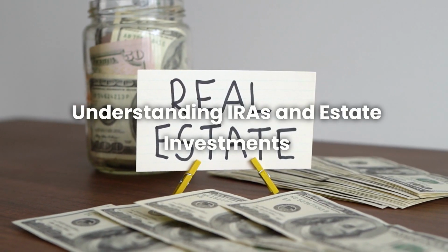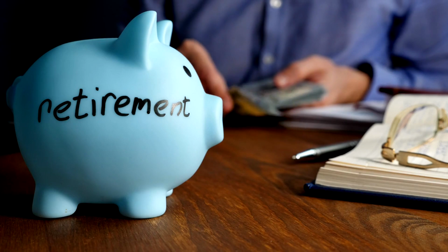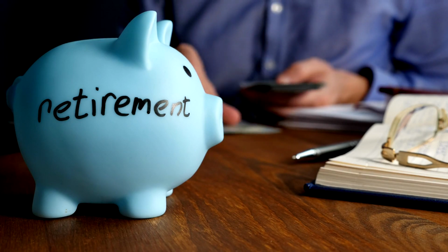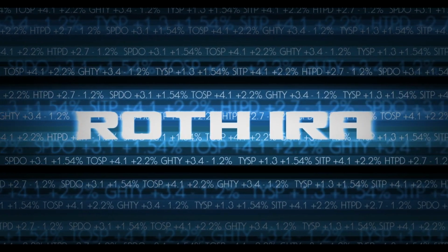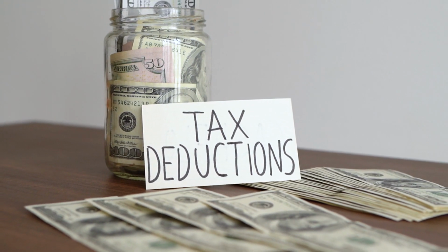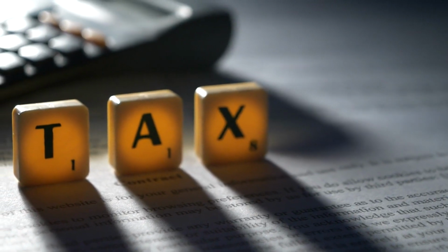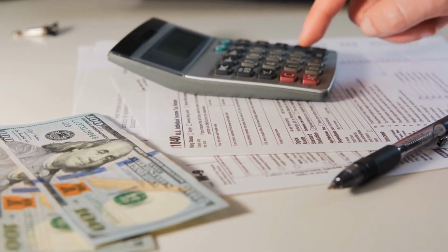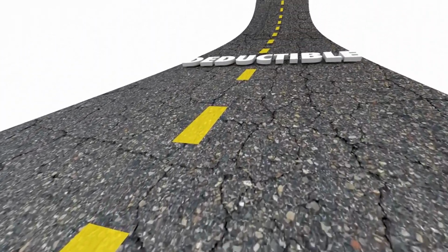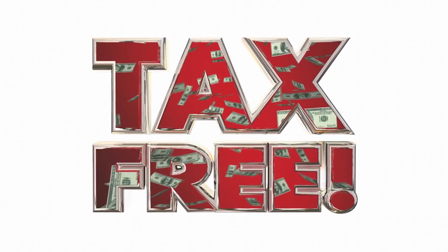Understanding IRAs and real estate investments. Individual retirement accounts, IRAs, are tax-advantaged investment tools designed to encourage individuals to save for retirement. Primarily, there are two types of IRAs: traditional and Roth. With a traditional IRA, your contributions are often tax-deductible and the investments grow tax-deferred until you withdraw the funds in retirement, at which point they are taxed as ordinary income. On the other hand, Roth IRAs are funded with after-tax dollars, meaning contributions are not tax-deductible, but withdrawals during retirement are tax-free, including the earnings.